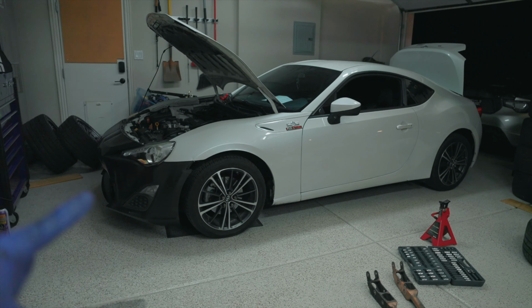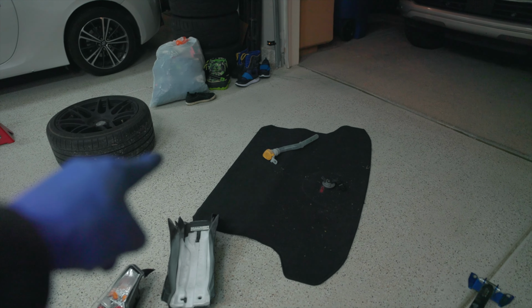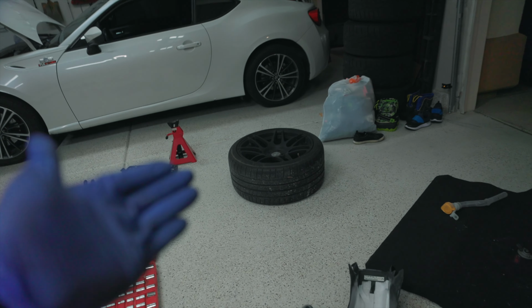I have the reverse light wiring harness on the car because the previous owner cut it for the cut diffuser. We have the rear Cusco strut brace off the car. We have the rear carpet. We got an extra horn, windshield reservoir from the junkyard, and we're gonna be selling the wheels and suspension so I could fund the engine repair.